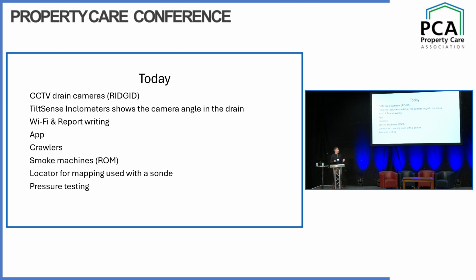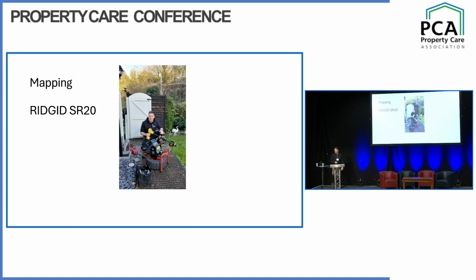They can be quite annoying, and obviously there's a bit of health and safety. They can download the app. They can record everything when they're there. They can stand 5 foot away, 10 foot away. Some people have the big crawlers, so they've got big sewers and they're tethered. They can use them. Obviously the smoke machines, locators for mapping and what have you, and still got pressure testing.